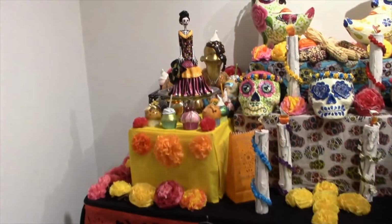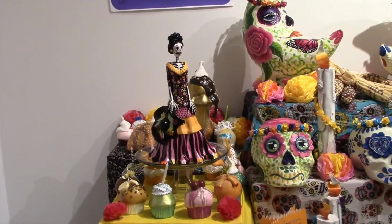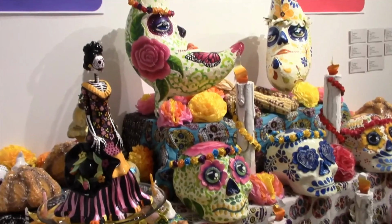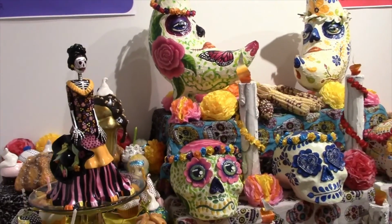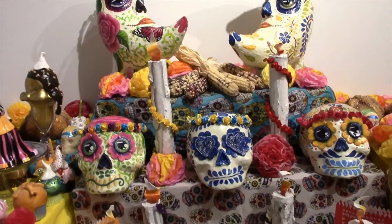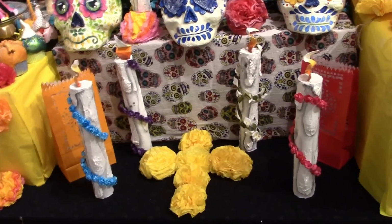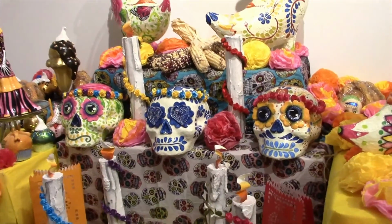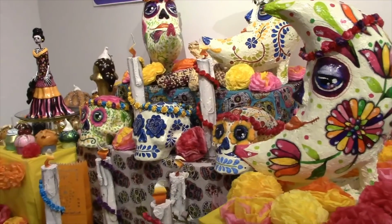The paper flowers. And the whole idea behind the ofrenda is that you create an altar to honor the people who came before you. So every piece on this altar has a significance. You put out their favorite food, you put out their favorite drink, because they believe that they can smell but they can't taste. So then you put out cigars, you put out pictures of the dead, you put out candles, and every element has, like I said, a specific little significance.